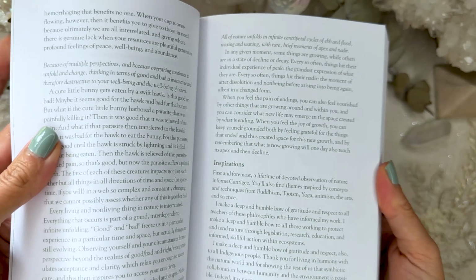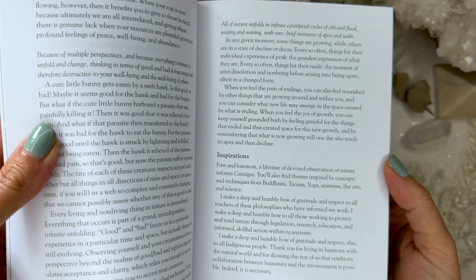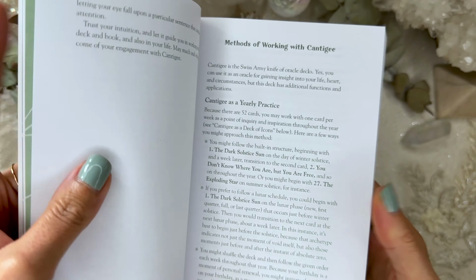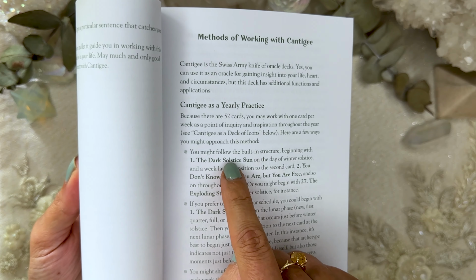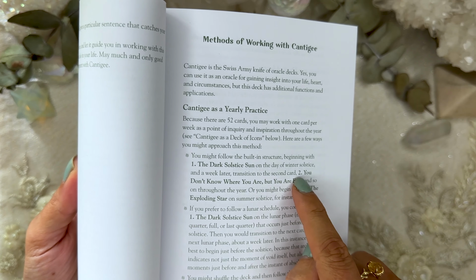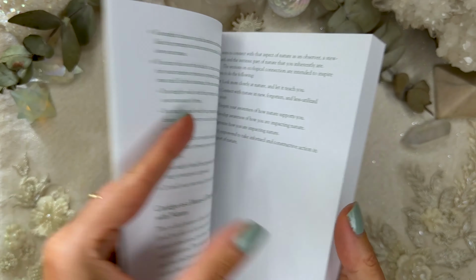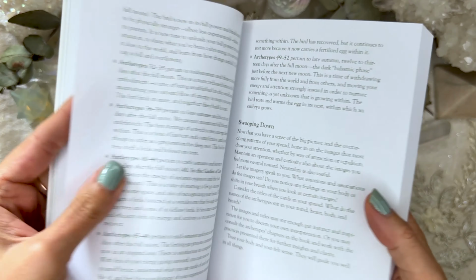It's got quite a lot of information, the inspirations, which they list as Buddhism, Taoism, yoga, animism, the arts and science, and how to use this book. So there's different ways. They have a yearly practice where you start with the first card, the dark solstice sun, on the day of winter solstice, and a week later transition to the second card. So they've got a whole guide here on how to do that.